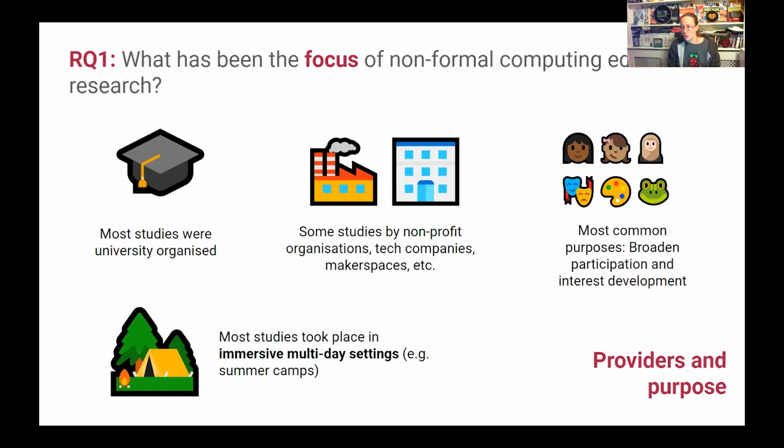So then we looked at the providers and the purpose. So who were the education providers and what were they trying to achieve? Most of the studies were university organised, and often the university faculty were involved in the running of the intervention. We did find some studies by non-profit organisations and makerspaces and so on, but they were much more limited.